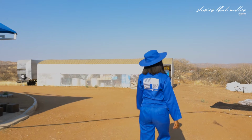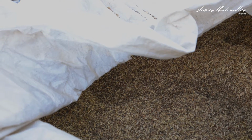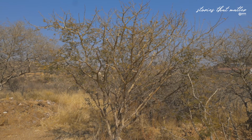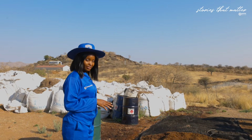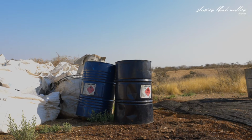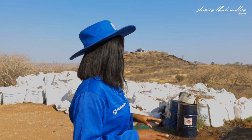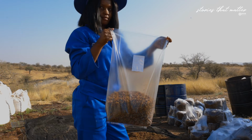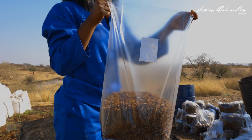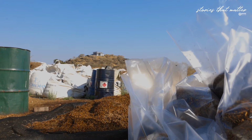This is where everything starts. What we do is we obtain crushed bush encroachers, mainly Acacia mellifera or Senegalia mellifera. The substrate is soaked in the drums overnight. The following day, we drain excess water, and after we see that we obtain our substrate to right moisture, they are packed in these plastic bags. And then after we pack everything in the plastic bags, we move them to a stage we call the pasteurization stage.